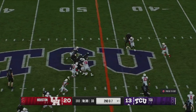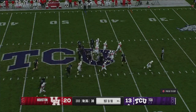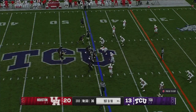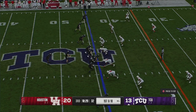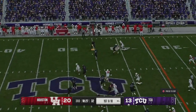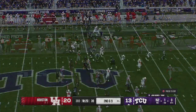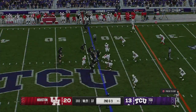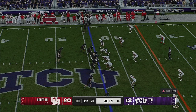Takes the handoff. It's Sanders. And he's knocked down, but not before moving the chains. From the 44-yard line, the offense snaps it on 1st down. Pulls and throws off the RPO. And just a short, safe pass play, they pick up a few. They ran it on first down, now on second.